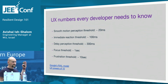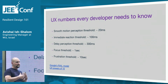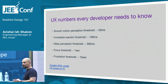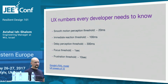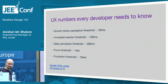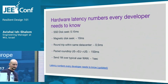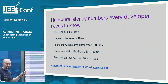When we're talking about delay perception, how long it takes us to see that something is delayed, we start to feel the delay, okay? After that, we want to have a spinner because the user will be upset. We're talking about 300 milliseconds, give or take. So you get the idea. There are a lot of those numbers. If you care about that stuff, there's a link here, UX powers of 10, and Google did a lot of research about this. They have something called the RAIL model, which I highly recommend that you read. Another real-world constraint is hardware, okay? And again, those are numbers that every programmer should know by heart.